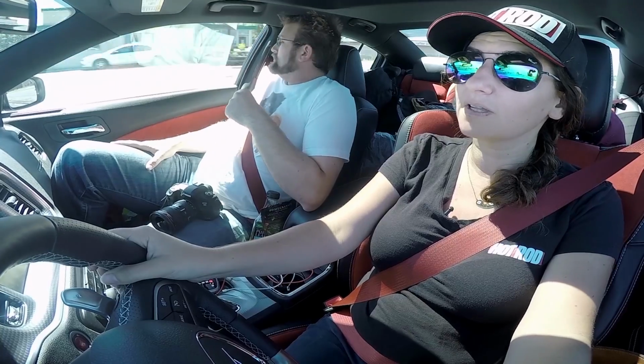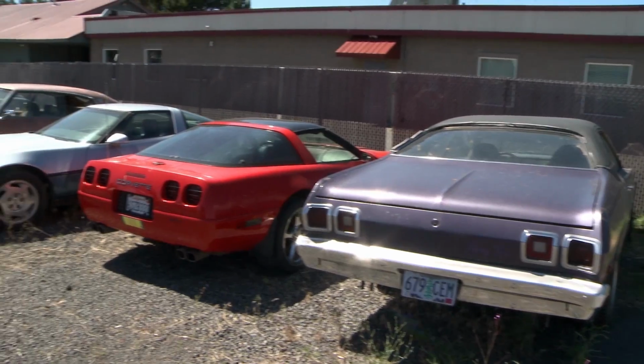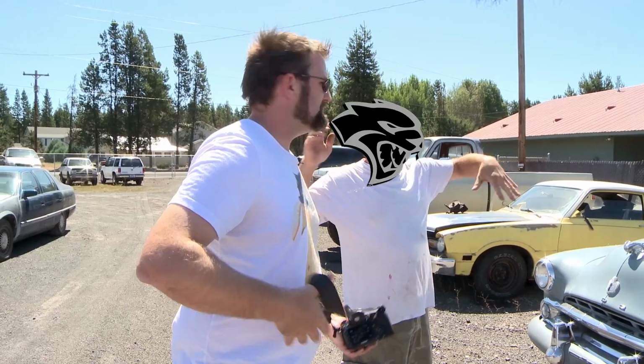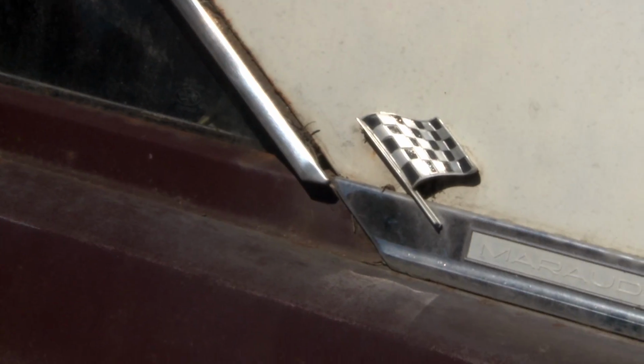Oh my God, do you want me to stop? What's the point of a road trip if you don't stop and see the stuff on the side of the road? Where are we? I have no idea. We just moved in about 8 months ago, and stuff just started showing up. And everybody in town like, what's going on?